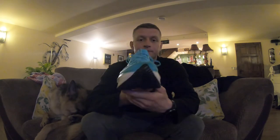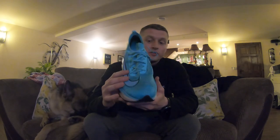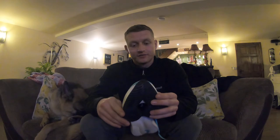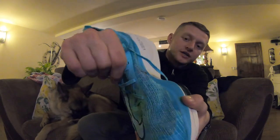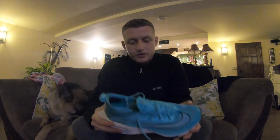So they're here. I've gone for the turquoise blue colour, which in winter in the UK is not ideal, because I've just had to give them a wipe then, because they're just covered in mud. And they were, well, they're still a bit wet now, but my feet were soaking by the end of it, because they've got this fly knit material. So I don't know whether you can see, you can actually see through the material. It's just a mesh really.